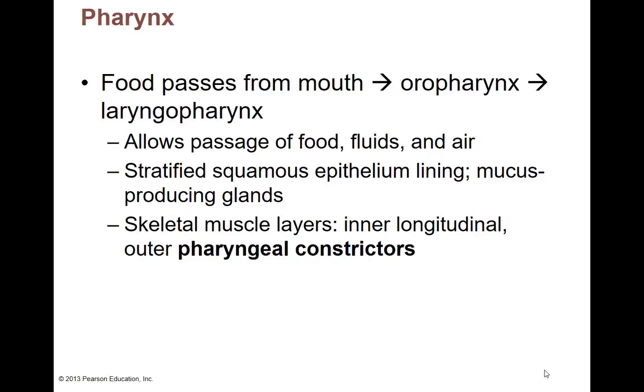Now, any place we find stratified squamous epithelium in the body, it's usually found where you're going to have lots of abrasion, where you can lose a few cell layers, and that's okay. Now, little modification, the stratified squamous epithelium there also has some mucus-producing glands as well. At some point, you have all eaten something or drank something too hot, or you chewed a Dorito and you didn't chew it long enough, and then you swallowed it and you all felt it scrape going down. Or you drank something that was burning hot and you could feel it burn going down. That's okay. You can lose a few cell layers with that stratified squamous.